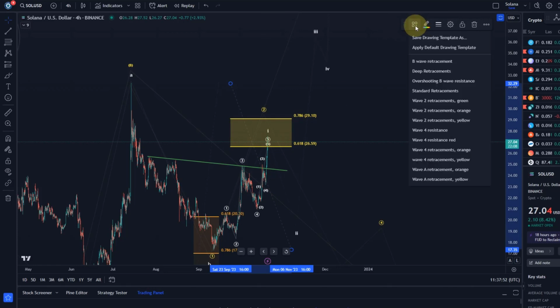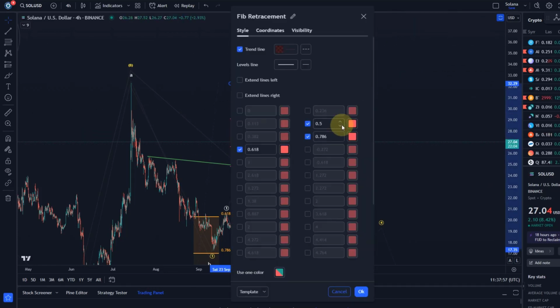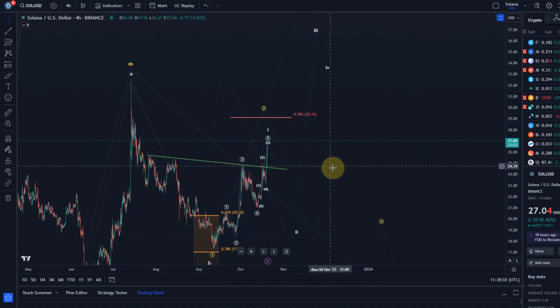So what I will do is add the 78.6 retracement level onto the chart, so everybody's got that level as a key pivot level to watch. That means the ultimate bearish possibility here will get much less likely above $29.10, which is the level that the market would use to tell us that it really wants to break out and that something much more bullish is going on.